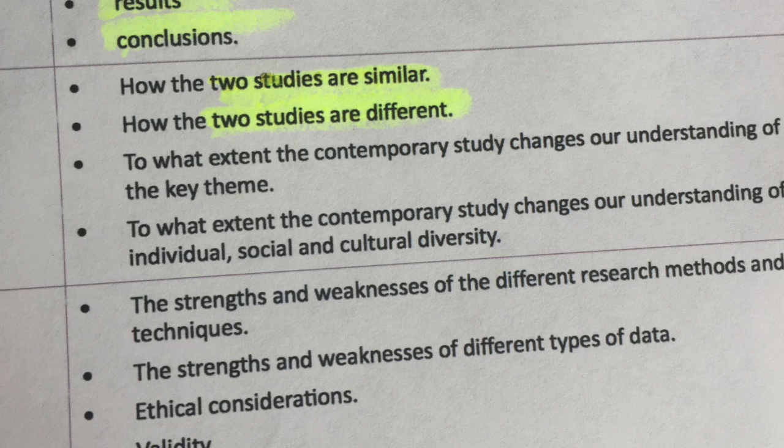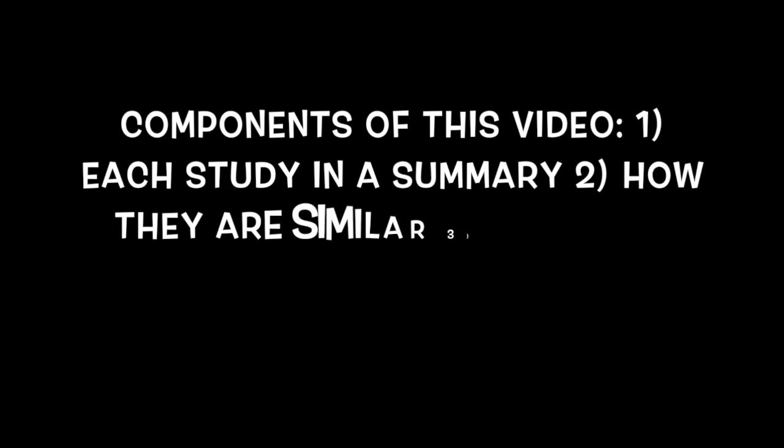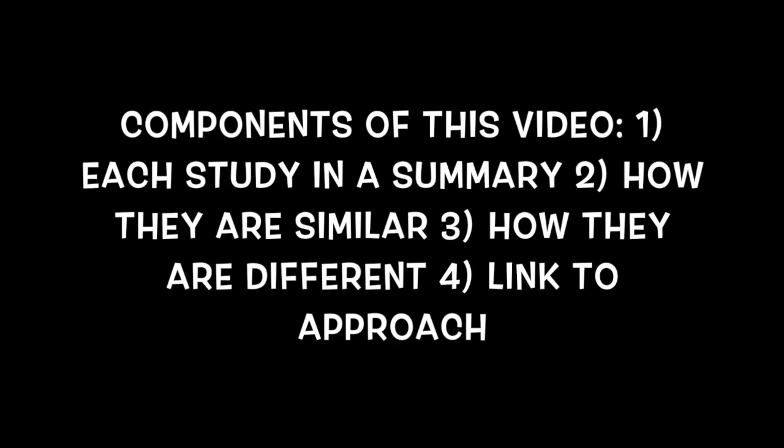However, in the spec for the OCR Psychology A-Level Paper 2, you need to know how the two studies are similar and how the two studies are different. You also need to know to what extent the contemporary study changes our understanding of the key theme, and to what extent the contemporary study, which in this case is Chaney, changes our understanding of individual, social and cultural diversity. Now, in this video, I'm not going to touch on that as much because it's more about comparing and contrasting, which sometimes I find quite difficult and I know some other people find quite difficult.